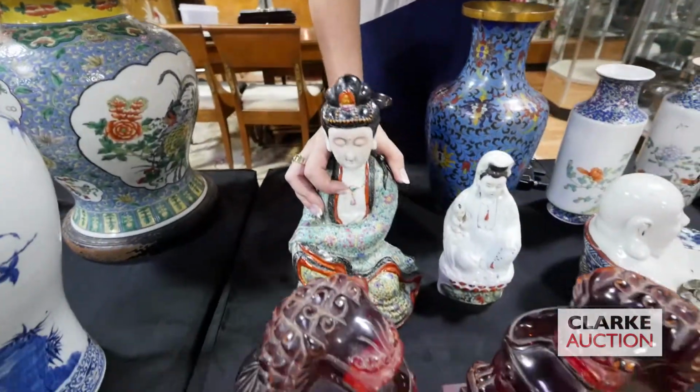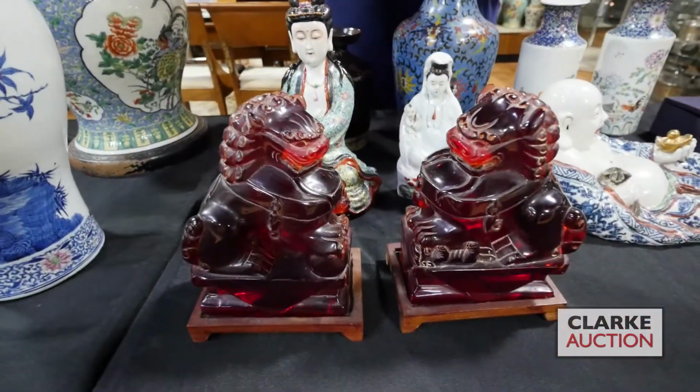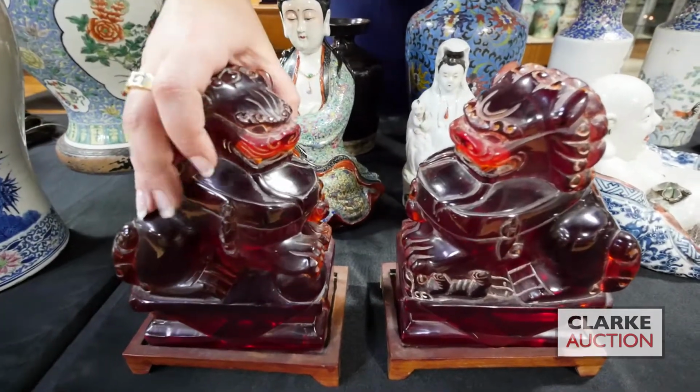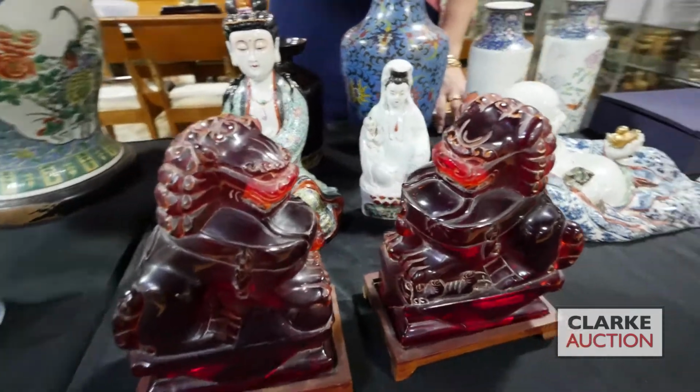We have this pair of cherry amber foo dogs. So nice carved foo dogs on stands, estimated at 400 to 600.